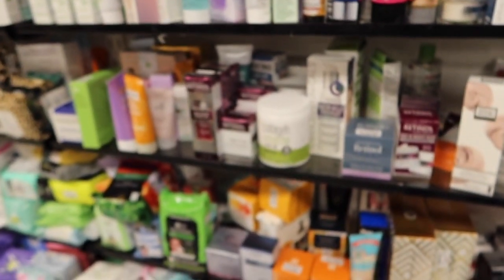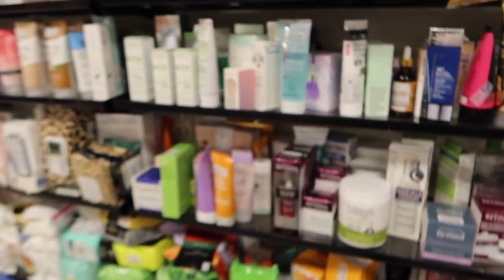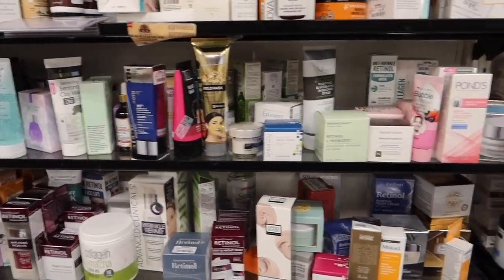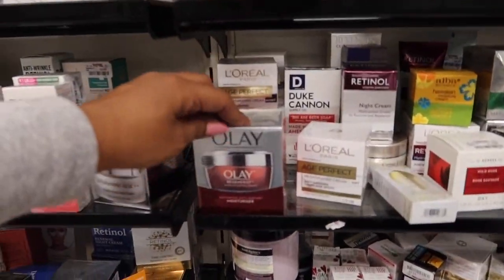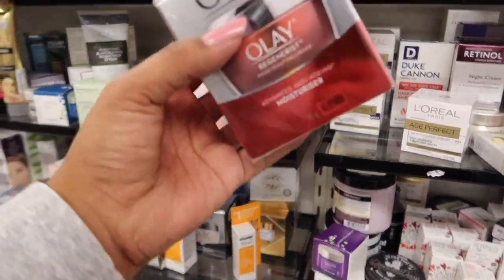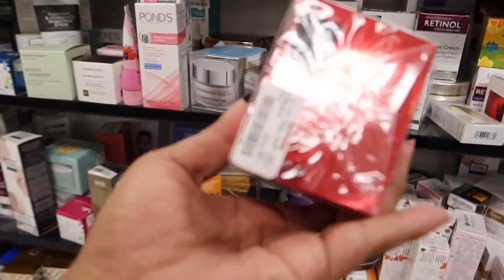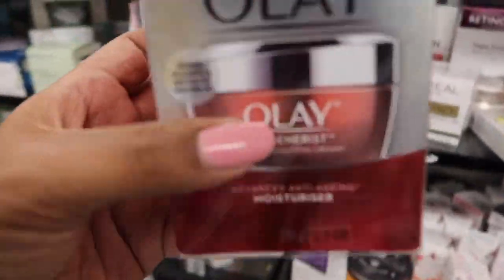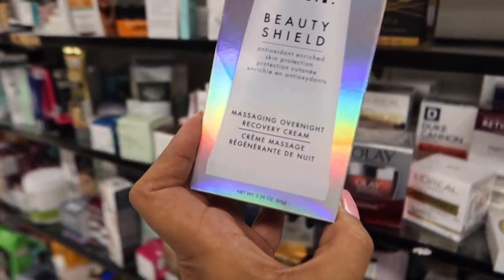And let's see what else we have. Nothing that really stands out to me. Most of this stuff looks like the same stuff we kind of see every time we come here. I think we always see this, and I actually really like this. This is $14.99, so that's actually cheaper than if you go to Costco or something, because I normally get that at Costco.